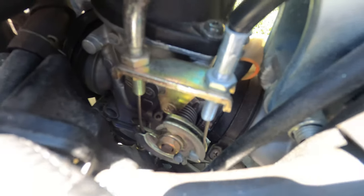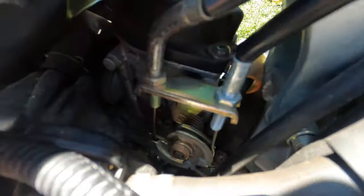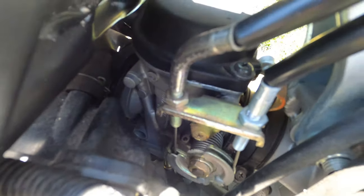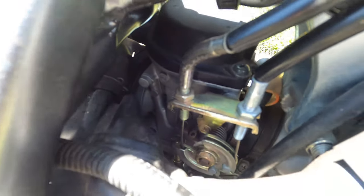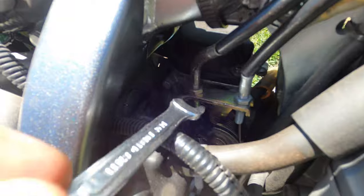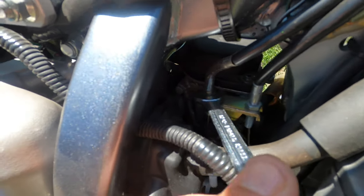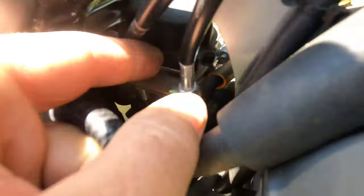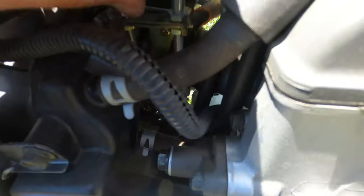The next step is to release these throttle cables right here. So if I twist the throttle, that's what happens. And we're going to do that by using a 10 mil wrench. And we're just going to release this cable right here. And do the same with this one. Just break it loose. Make that loose enough to get it out of there.